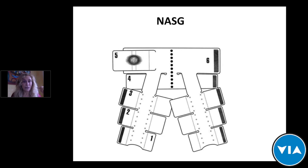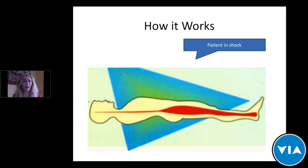Next slide. So how it works. I know that some of you are not medical people and others of you are, but the basic thing is that our bodies are designed to really defy gravity. And our circulatory system, even when we're standing up, doesn't mean that blood isn't getting back into our brains when it gets through the circulatory system. That system breaks down in shock when someone has lost a great deal of blood.